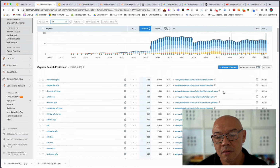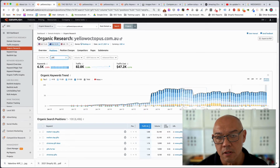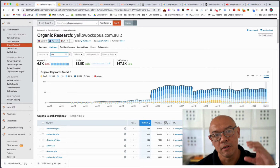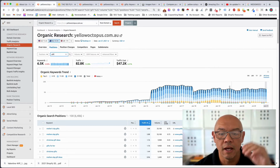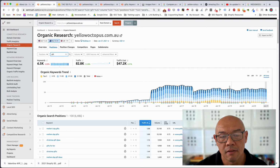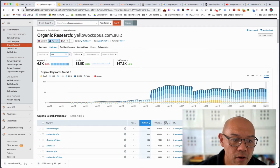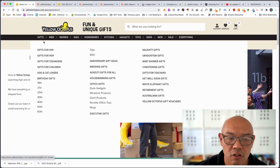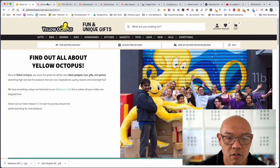And the one thing you should note about Shopify is that it doesn't allow you to create a hierarchical URL structure. So you don't have gifts for men and then subcategories. In this case here, everything is at collections level. So when you create a hierarchy, you have to do it in the navigation, not so much in the URL structure itself. So just be aware of that.